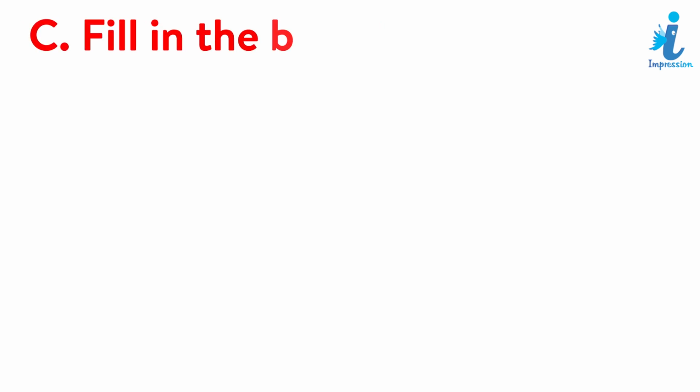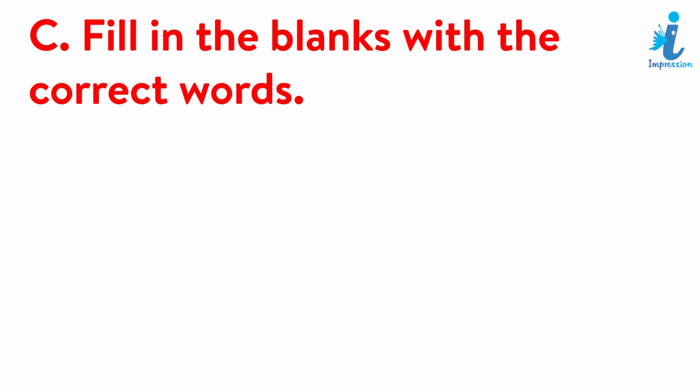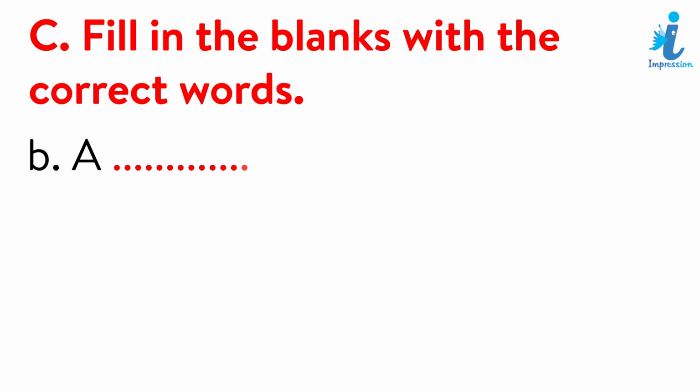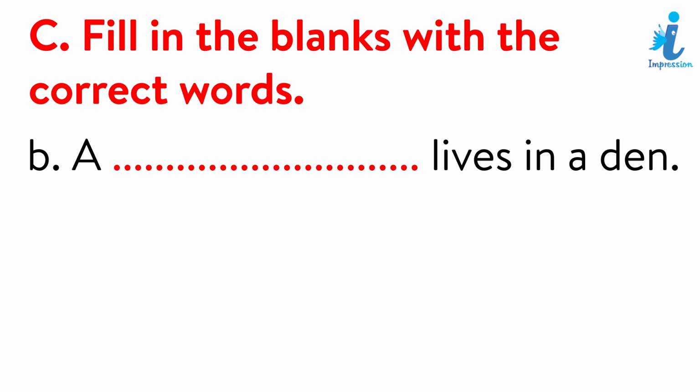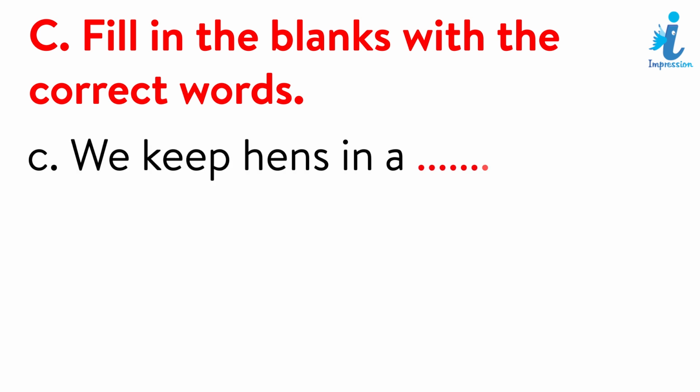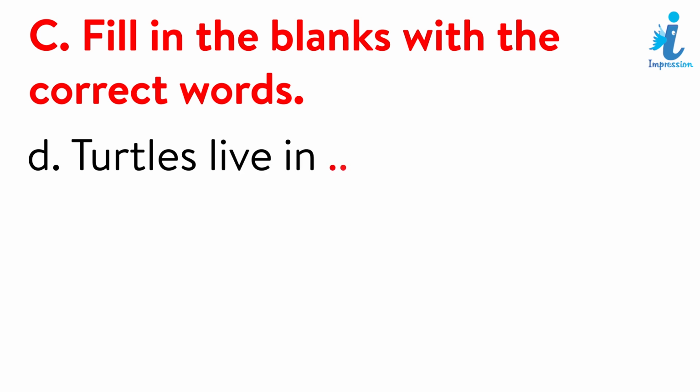Fill in the blanks with the correct words. A. A monkey lives on a tree. B. A lion lives in a den. C. We keep hens in a shed. D. Turtles live in water.